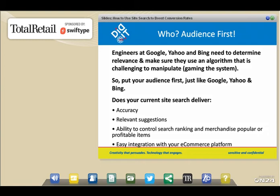So you need to balance the needs of you as the marketer with the needs of the consumer, and really potentially put the consumer's needs first. And if they're searching for information, product information, reviews, etc., some important part of your site, think about who the audience is, and then think about the extent to which your current site search, if you have it in place, delivers accuracy, relevant suggestions, whether you have the ability to control search ranking to some extent. Is it well integrated into your e-commerce platform?